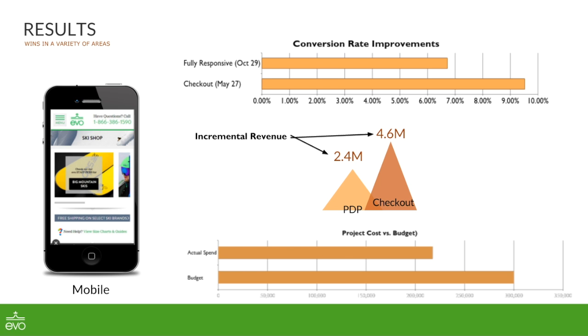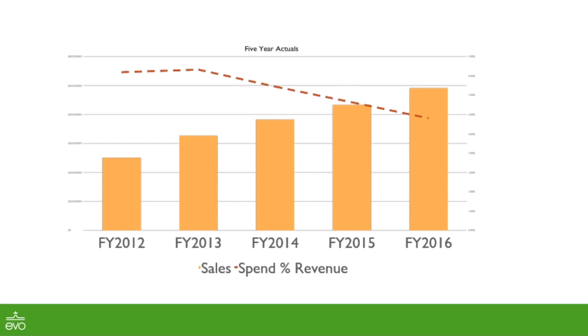So what did this result in? It resulted in a lot of money. The conversion rate improvements were big, in the 7 to 11% range. Forecast forward, that's multiple millions of dollars: $2.4 million for the PDP, $4.6 million for checkout. Checkout was the biggest win of all of them. And then we were under budget, mostly because we were really, really rigid about that triangle that I talked about. We tried to keep everything really tight.